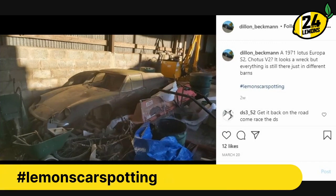Oh, man. It's a Lotus Europa. Man. Kind of, anyway. Yeah, good Lord. So this is from Dylan Beckman. He says that it's a 71 Lotus Europa Series 2. I always thought, so there are two different versions of this body. There's the first one, which is like this. The roof line continues directly into the sort of flying buttress rear end.